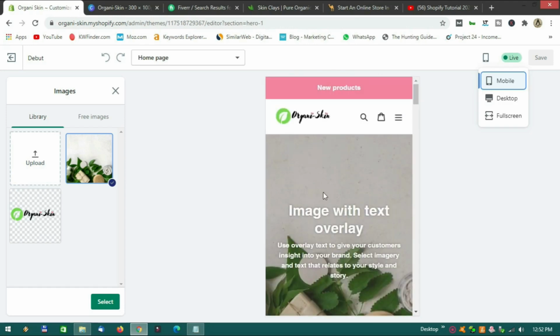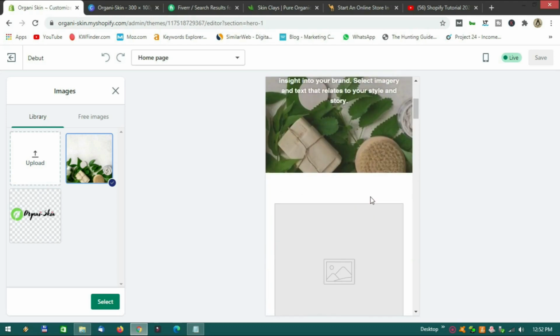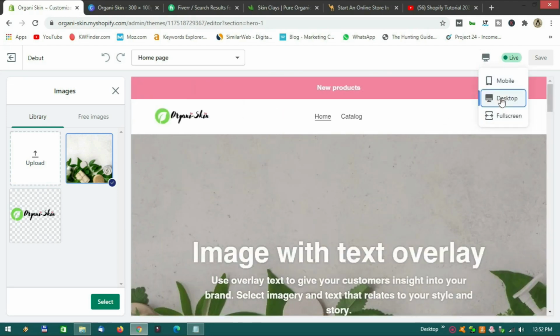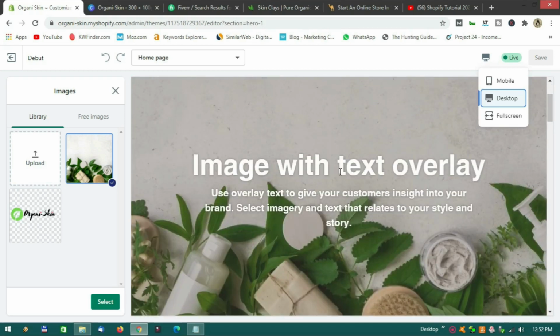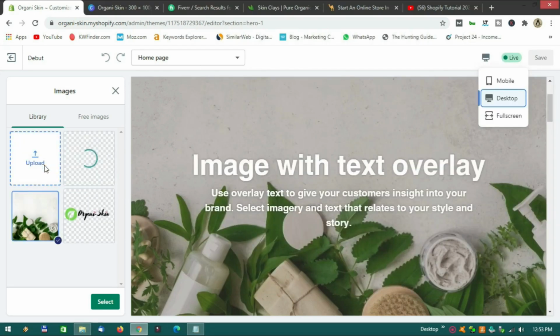So our site is super responsive, and now you can see our menu is this little hamburger icon, which we can click, and a nice drop-down menu we can click on. Let's go back here, go back to desktop, and I think it's a little bit too light for my liking. So let's try something else. Let's upload another picture. I've got this lady here. Let's see what it looks like. I think it's going to be a bit better.